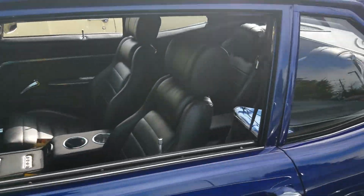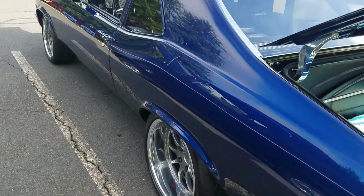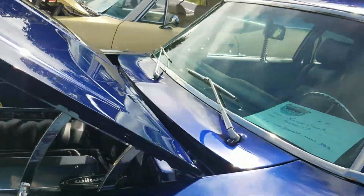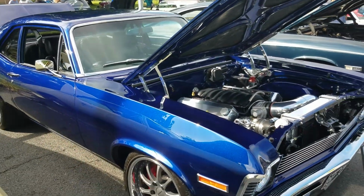And I don't know if you guys remember, but if I'm not mistaken, this is the Nova that was at Ocean City, Maryland. If I'm not mistaken, it was inside the building. I was kind of amazed because I was like, oh, it's from Fairfax, close to where I'm from.